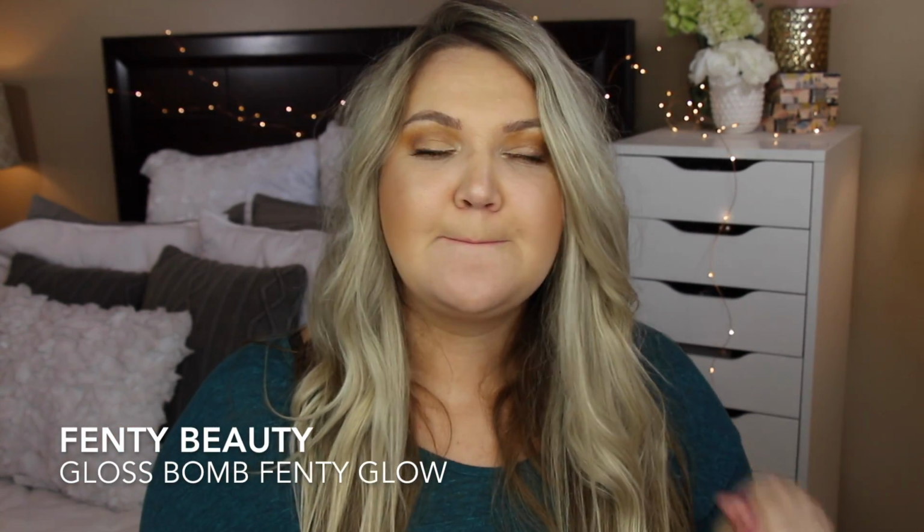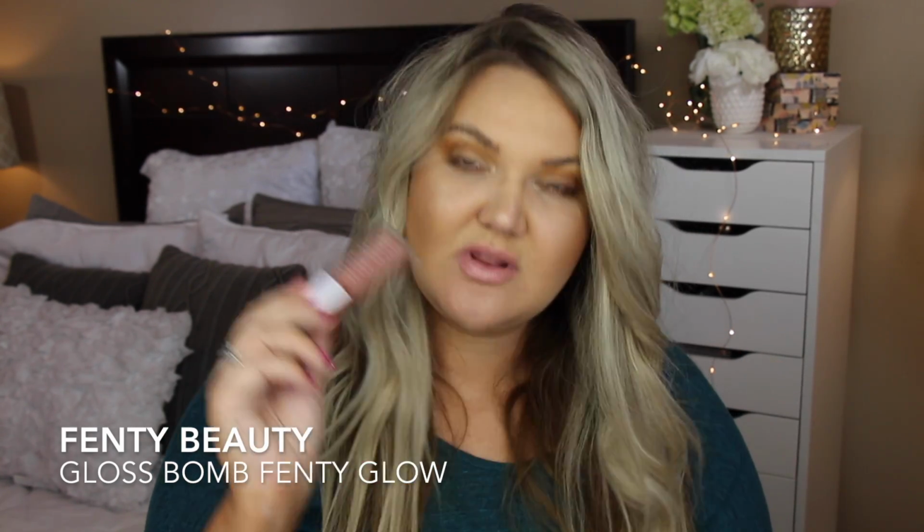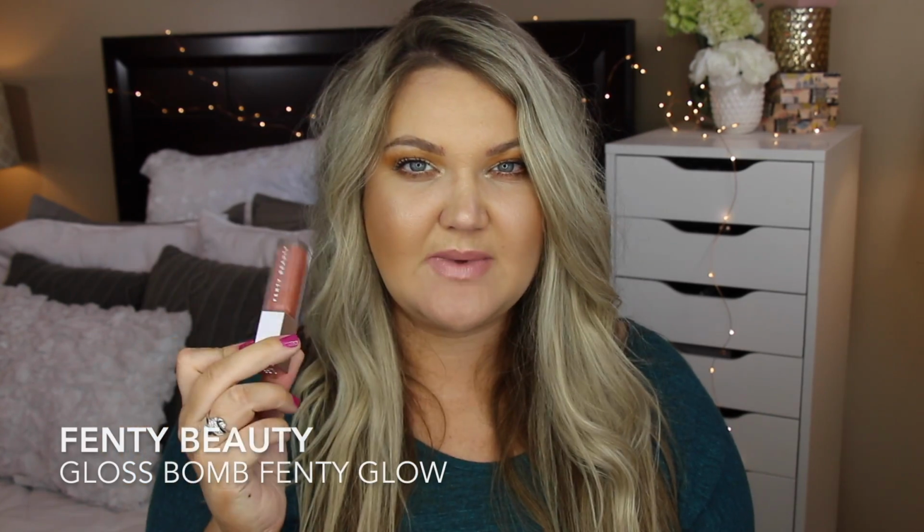It's not sticky. It just feels really, really nice on the lips. It lasts on my lips. I really love this. It's a great product to pick up.